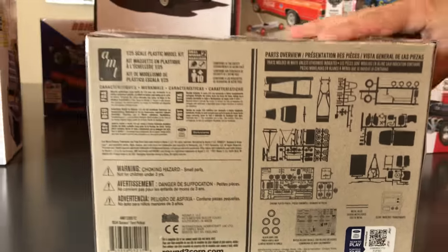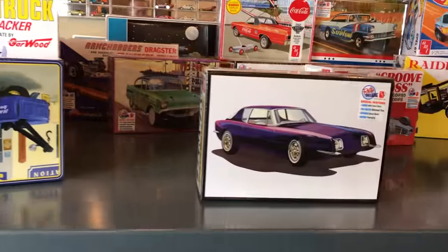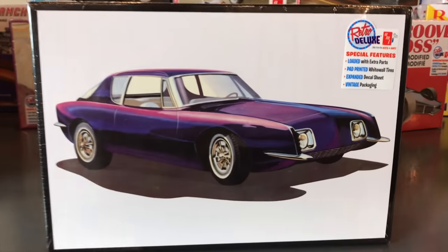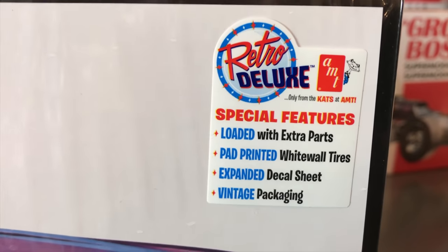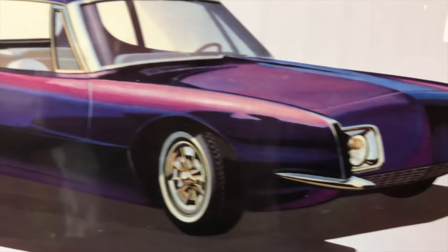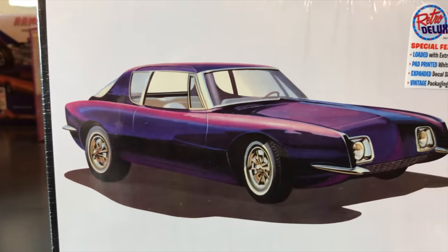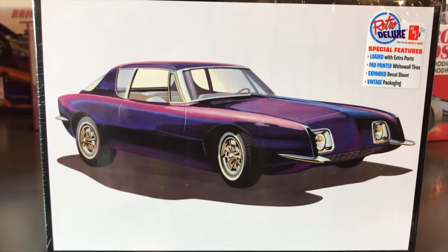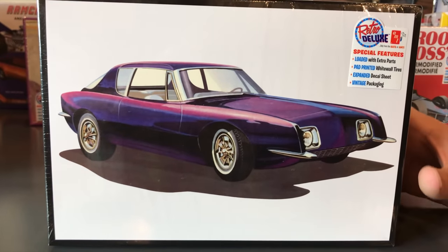Moving right along, here's a kit that hasn't been out in a while, the 1963 Studebaker Avanti 125th scale kit for this. As I mentioned, we're big Studebaker fans here in South Bend. This is another 3-in-1 kit that you can build as stock, custom, or drag. There's a bunch of extra parts in it. It's got pad printed white wall tires. We've expanded the decal sheet, kept that vintage style packaging here, that really clean, crisp look for the packaging.